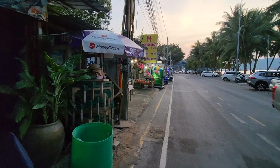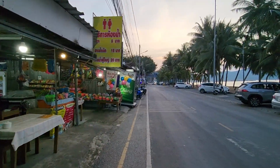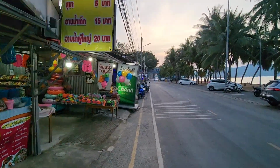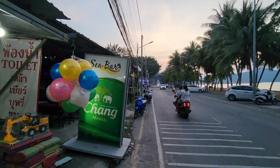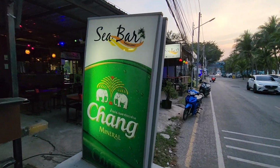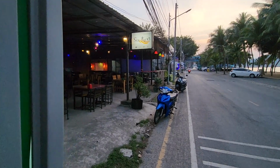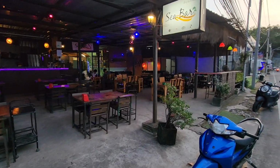So some of these bars are very, very nice, and some of them are pretty basic. But I imagine on a Friday and Saturday when you get more tourists in here. Here's a sea bar. And it sounds good, the music sounds good, but when you get more people in here on a weekend, it's probably just a lot busier.